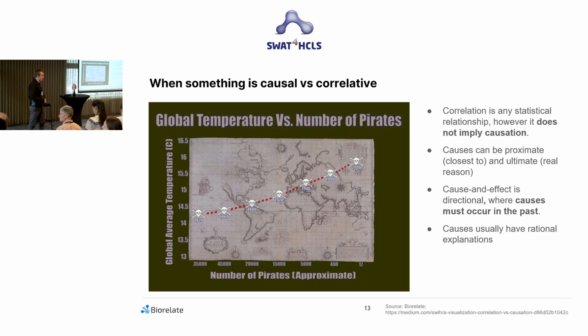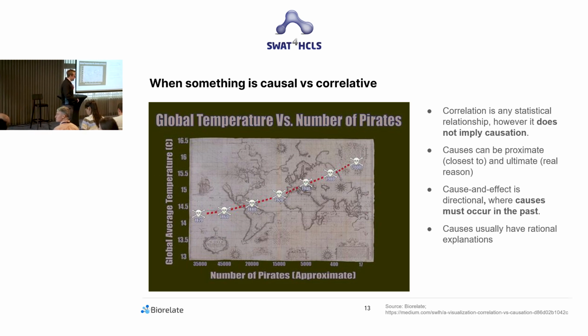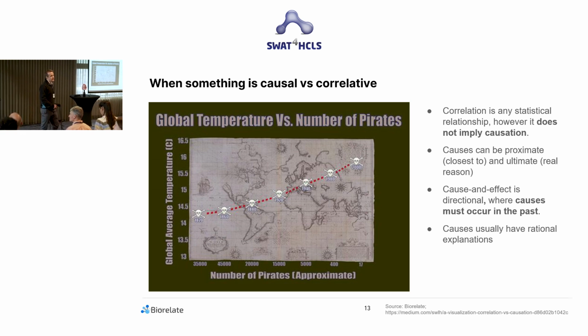What's the difference between something that's causal versus correlative? I'm a big fan of memes, and this is one of my favorite memes. It shows decreasing numbers of pirates against increasing global average temperatures. And this is very obviously a correlation. There's absolutely no way in hell that the number of pirates are influencing global average temperatures.